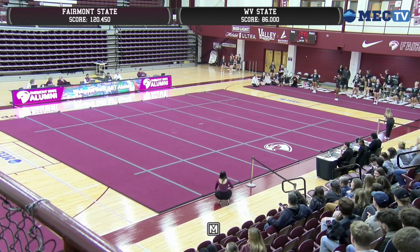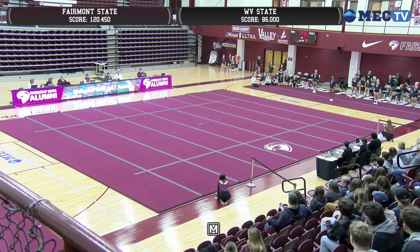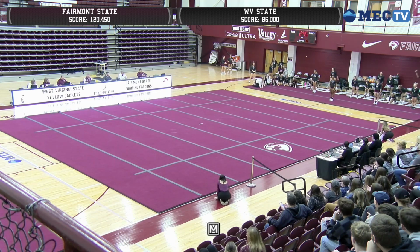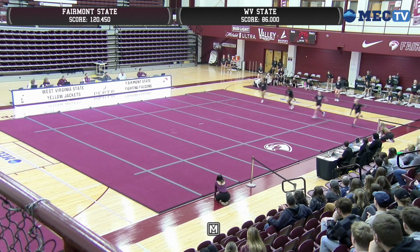We'll be seeing Fairmont here compete round off back handspring 1.5s. I'm really excited to see number 27, Madeline Walker, in this. She kind of struggled with this skill last year, this 1.5, but this year, here she is competing it, and she does it in team routine too. So very proud of her.